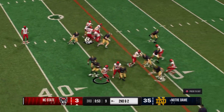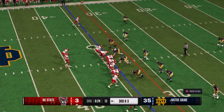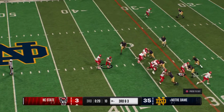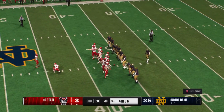From the gun, they'll try to impose their will. And he was fortunate not to lose yardage on that play, able to wedge it back to the line of scrimmage. They'll try to pick it up on the ground. He's dropped behind the line of scrimmage. That'll be a loss of 3.